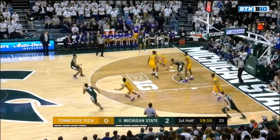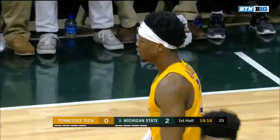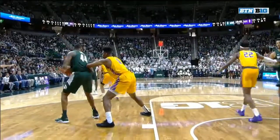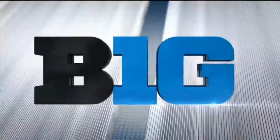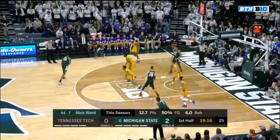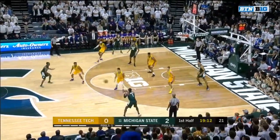Cassius Winston. Foul inside, saving Winston from the turnover. Let's go back to Ward's first bucket. When Nick Ward gets this deep, when he can crab dribble and get a foot in the paint, there's not much you're going to be able to do. See if Tech will try to change up their defense a little bit, maybe come and double team him sometime. That's why he's such a difference maker, because opponents have to send two defenders at him a lot.